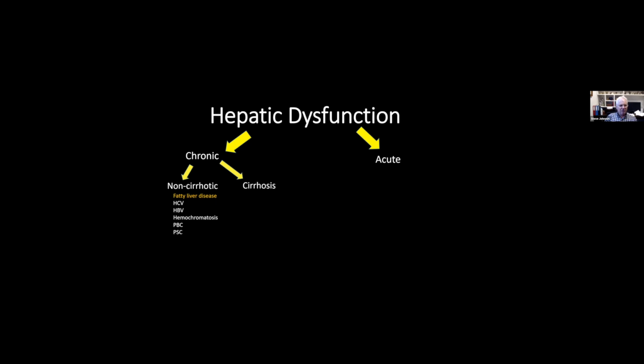If you have cirrhosis, the first thing you should always think about, this person's going to get a liver cancer. Hepatocellular carcinoma is huge in this population, and that's what sort of takes out most of my patients anyway. So that's one thing to always think about first when you see a patient with that diagnosis.